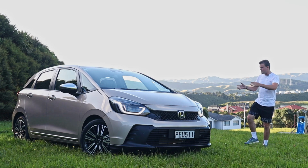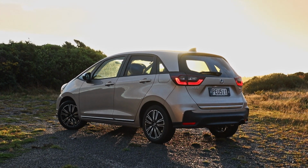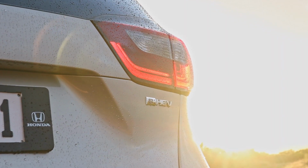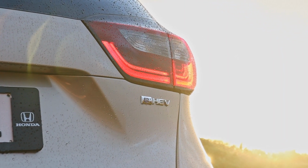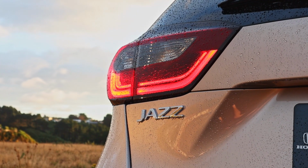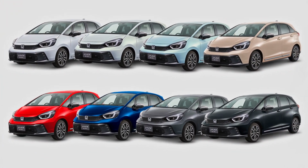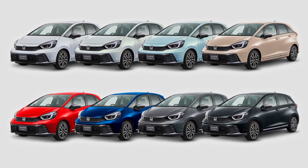Moving on to the new Honda Jazz Luxe Sport Hybrid. This one, while it looks very similar to the RS, does without the spoiler, the badges and the gloss black side skirts, mirrors and bumpers. It's also available in a wider variety of colours. You can have it in this quite lovely rose gold, along with a very pale blue, a darker blue, along with the standard black, white, grey and red.